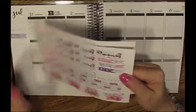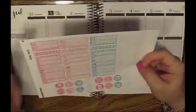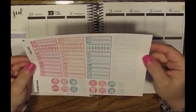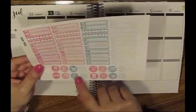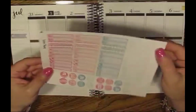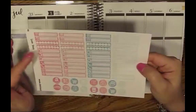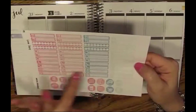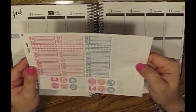So, okay. And then last but not least, we have the little things and the icon page. And these icons are just too big for me. I like my icons to be itty bitty teeny tiny. These are not super duper tiny. But I love the water trackers, and I tend to use the little things throughout the week as appointments or things pop up.